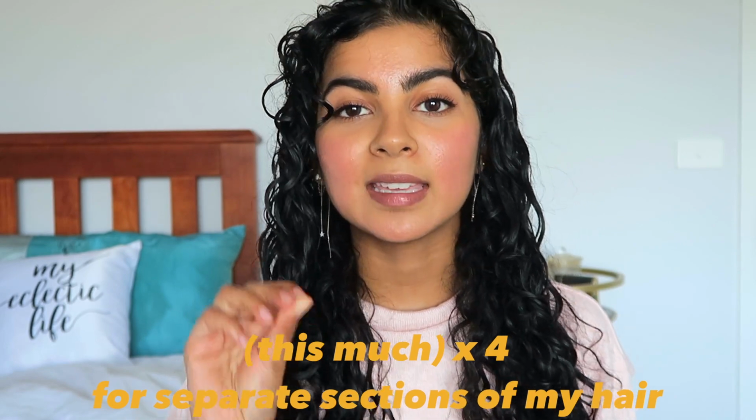So for styling, I use more Shea Moisture. This is the Curl Enhancing Smoothie. It's a bit of a weird consistency, kind of like a custard maybe. So I grab about this much, and while my hair is dripping wet, I get my hands like this, praying hands, I believe they call it in the curly hair community, and smooth all of it in. The water helps it mix together a little bit and become easier to smooth in, so it's not just product sitting on top of your hair.